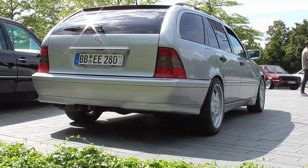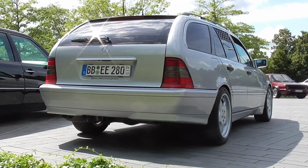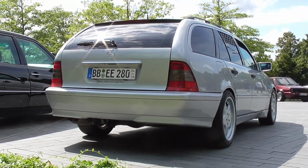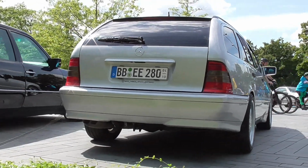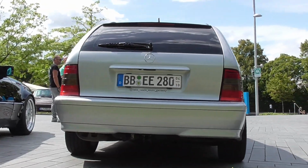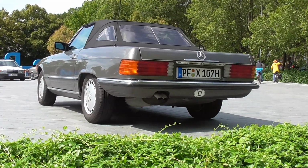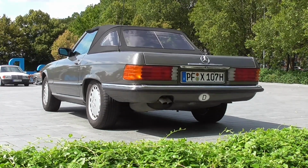This guy is an S202, so the Mercedes-Benz C-Class, the first generation of the C-Class, and it's the Estate. And by the way, guys, the Estate was not sold in the United States of America, at least not when it was brand new, so of course some imports of used ones maybe have happened. And here, guys, this is an SL Roadster R107.